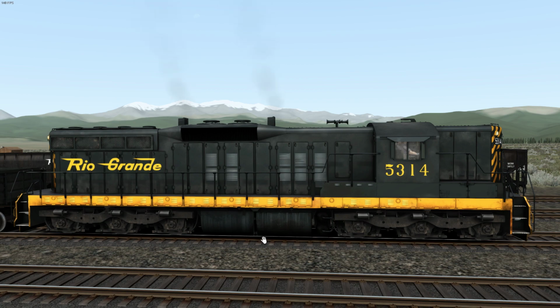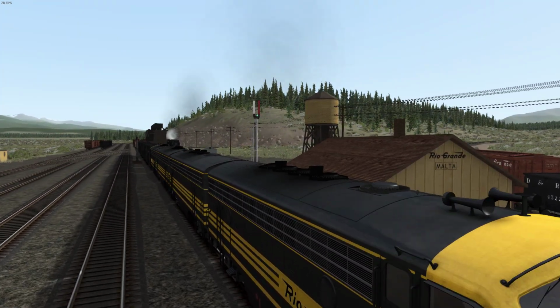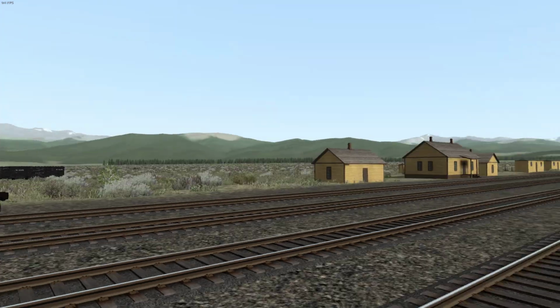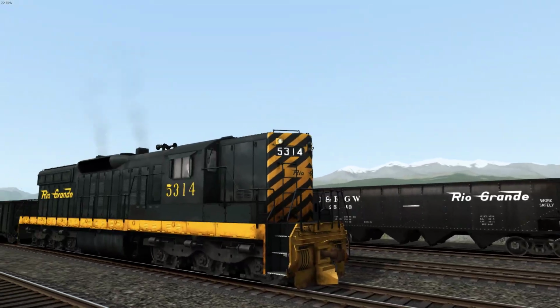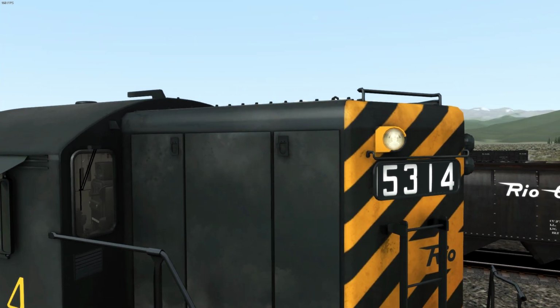So as you can hear, right off the bat, the idle is a little bit better, a little bit more realistic, a lot more believable than, you know, that. And you know what? The exhaust does not look that bad either compared to that. The overall model doesn't even look that bad.